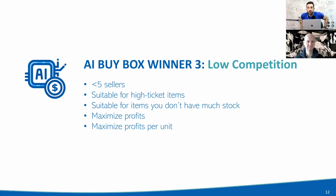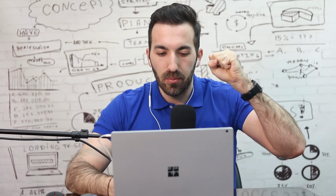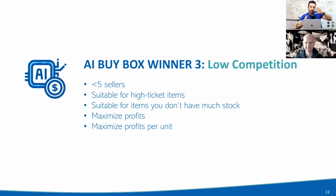The main goal is to maximize the profits with this one. So this is why we say low competition, low offers on this one. The AI will always incrementally lower the price from your max price to the buy box, and then raise the price aggressively when it captures the buy box. Overall, this is what you have to keep in mind.